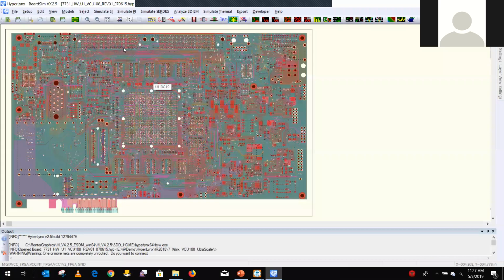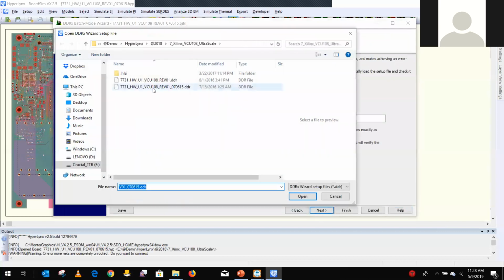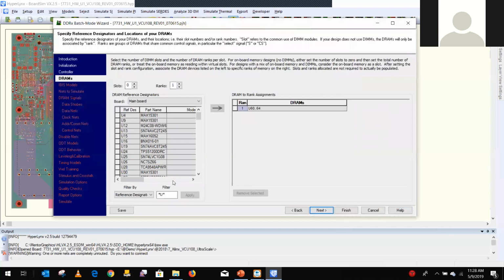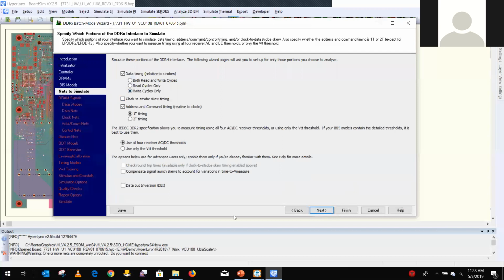Cancel this, and we can do the same thing. We can just say simulate SI, run the batch simulation. It's the same interface. I don't care how the board comes in. So again, we'll import a setup file here, for example. But now we're running DDR4, 1600. Next, here's the U1. Here's memory, right? 64 plus 8, five chips because of ECC. And these are the models. And write cycle only.